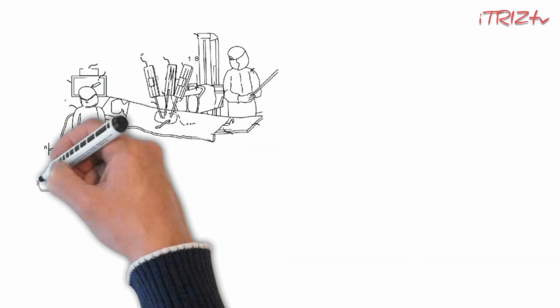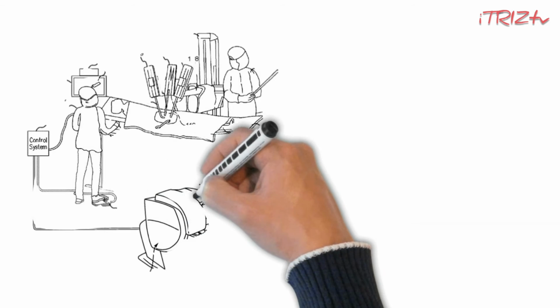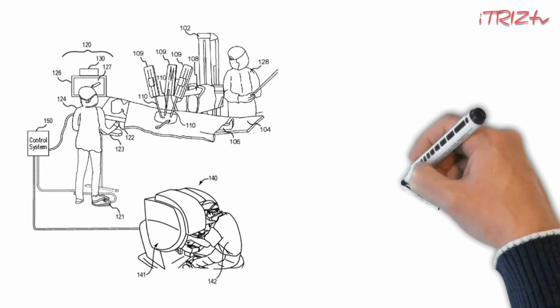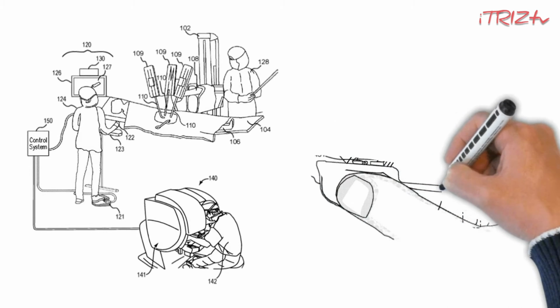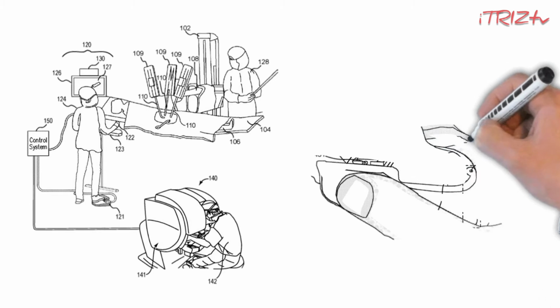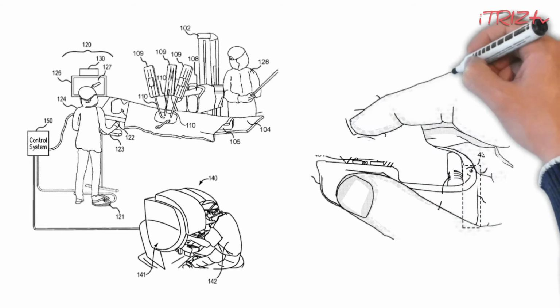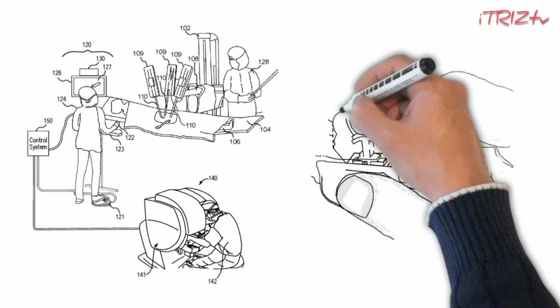That's why the manual control organs look almost like modern gaming consoles. They can even filter trembling of the human hands. That's why the movement of the instruments in robotic hands is very precise. And this is very important for removal of ill or unhealthy tissues without damaging healthy tissues and body organs.